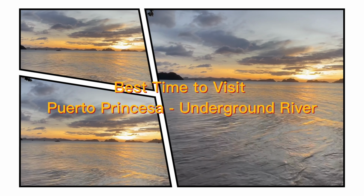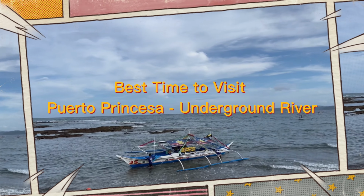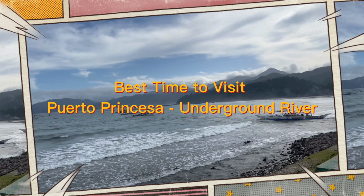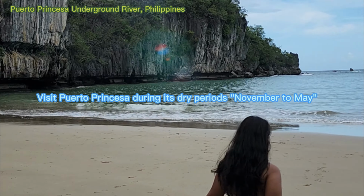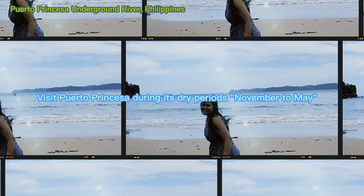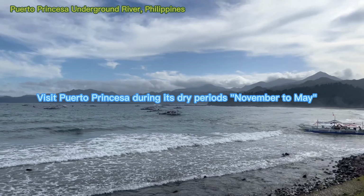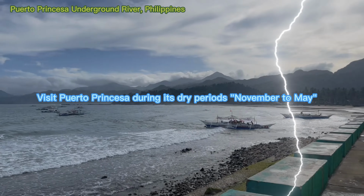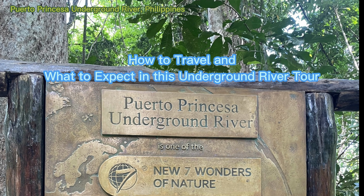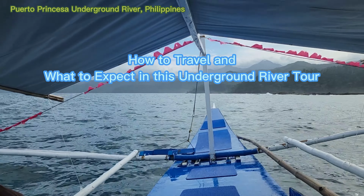Best time to go to Puerto Princesa Underground River. When deciding on travel dates, you should take into consideration the weather in the region. The best time to visit Puerto Princesa is during its dry period, which is from November to May. Because during this period, the waves are calmer and there's also less chance that your trip would be impacted due to any bad weather.